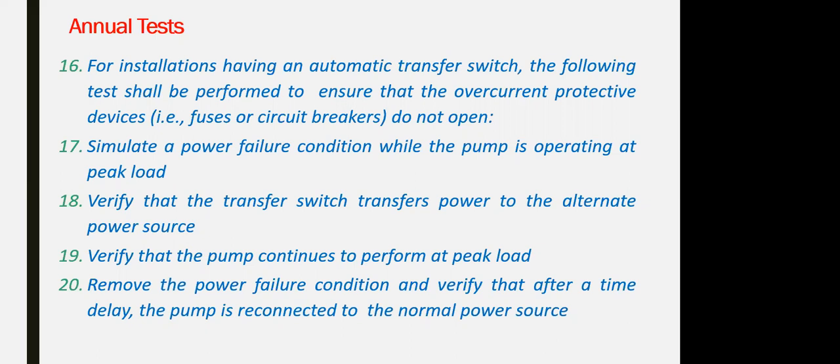However, it is mentioned in the QCD that the transfer timing from the normal to the generator standby supply shouldn't take more than 10 seconds. It is not only applicable for the pump, but even for the emergency light. When they are testing the emergency light connected to the normal supply and the battery, transferring from the normal supply to emergency power shouldn't take more than 10 seconds.